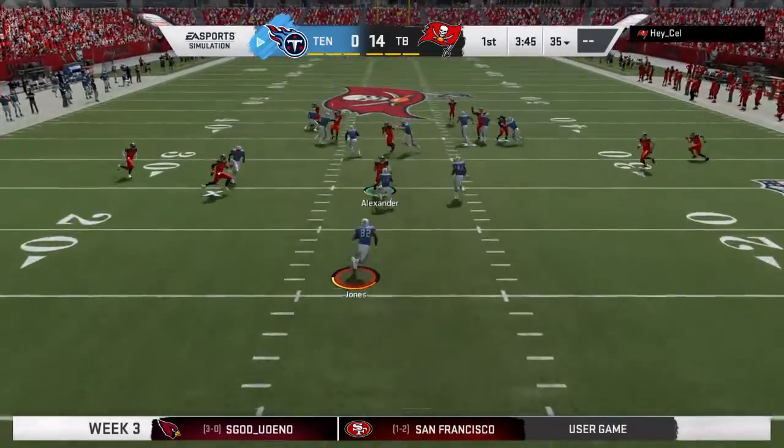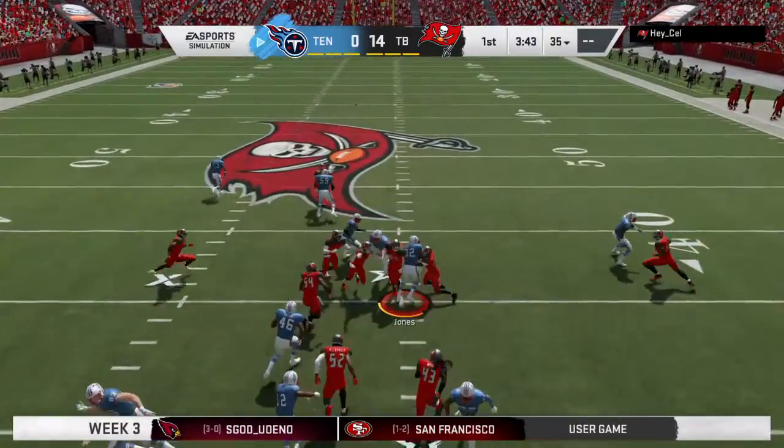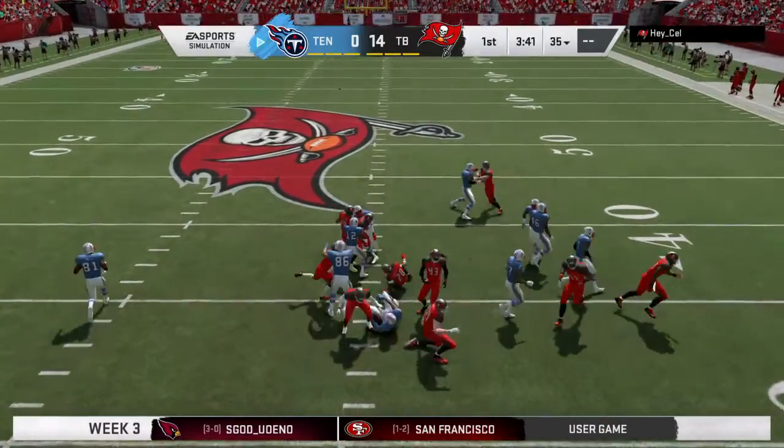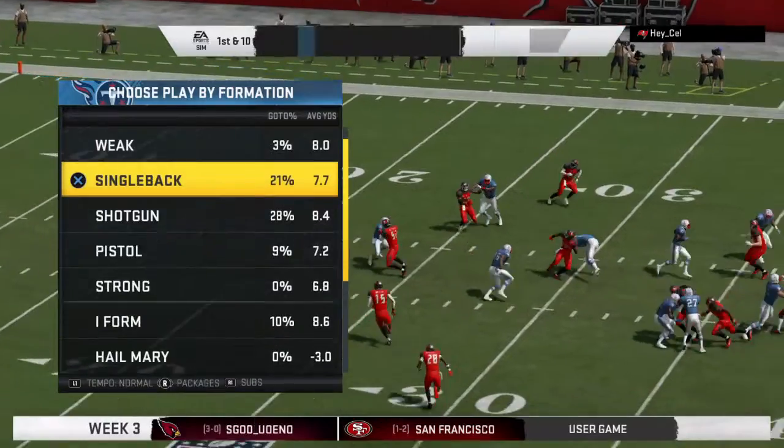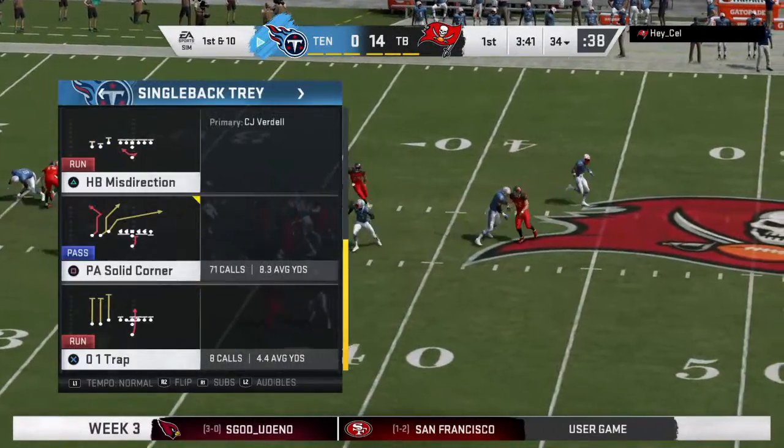This one fielded at the 5. And a nice job there as he gets this one up just shy of the 35-yard line at the 34. At their own 34-yard line.